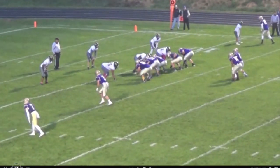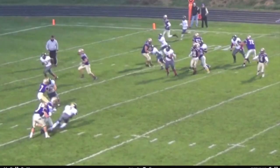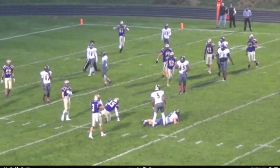Here we go, another bubble. 3 alert. Corner pulls his trigger, sincere, almost comes up with the interception, and definitely makes a heck of a play to make sure the ball doesn't get completed.